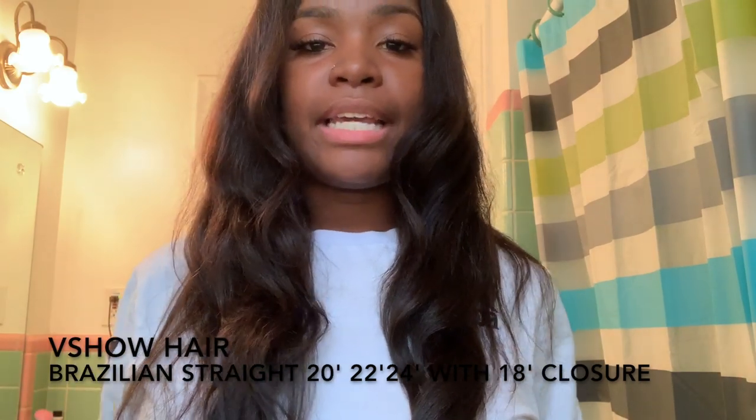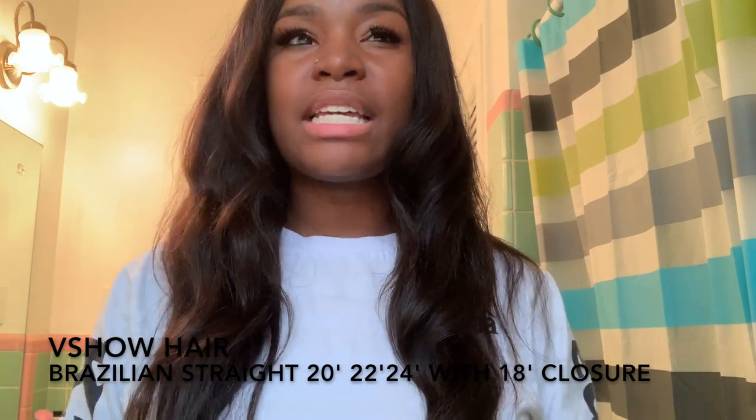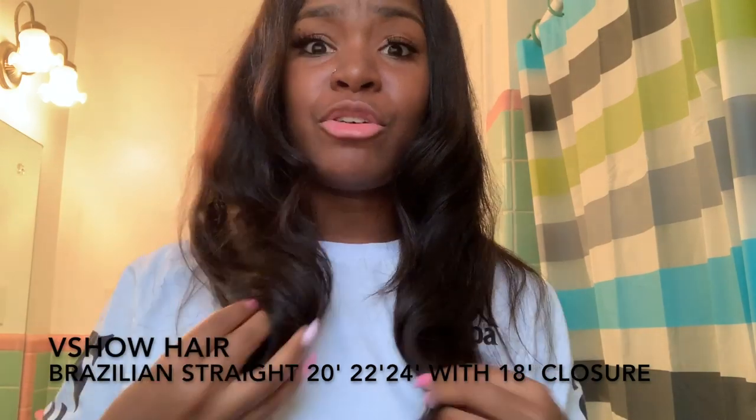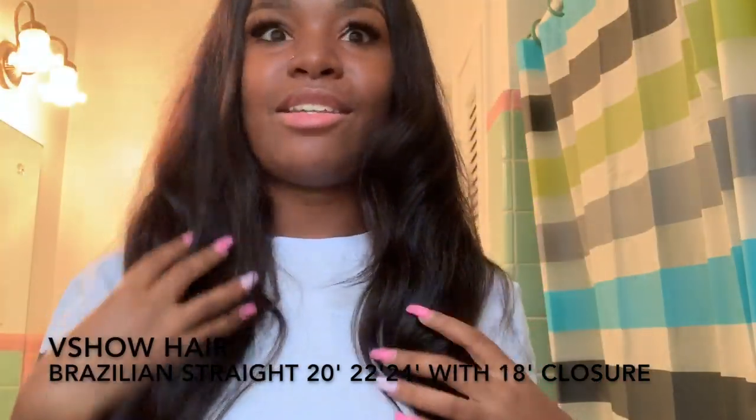Okay, as y'all can see, I did have Brazilian straight, but I can't really keep straight hair that much, even though I love it. It could get boring sometimes, so I had my hairstylist curl my hair a little bit. These curls only lasted for 2 days, and I have not yet touched it, so this is how it looks after 2 days. Big and curly. I like big hair, y'all. I don't know why, it just fits my face so well.